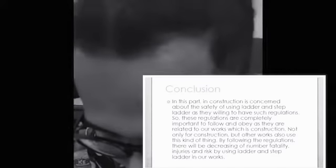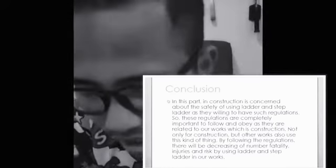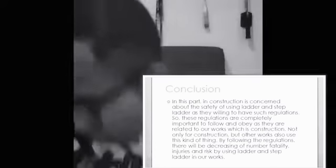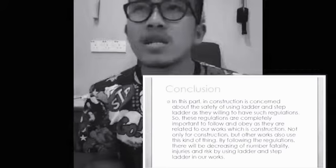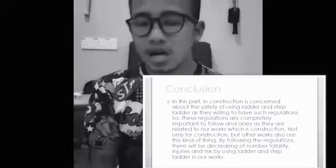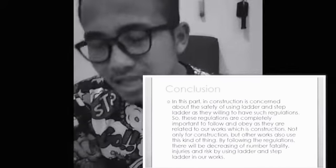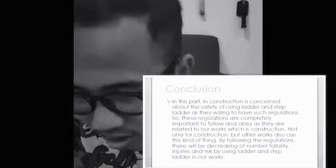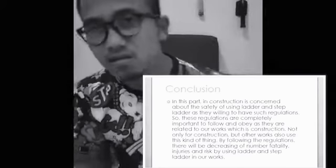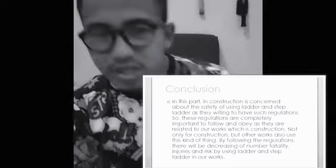So as a conclusion, in construction we are very concerned about safety of use. In this part, I discussed how to use ladders and step ladders under this regulation, and talked about the safety of using ladders and step ladders.